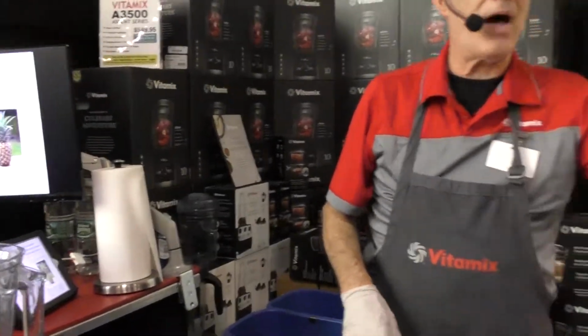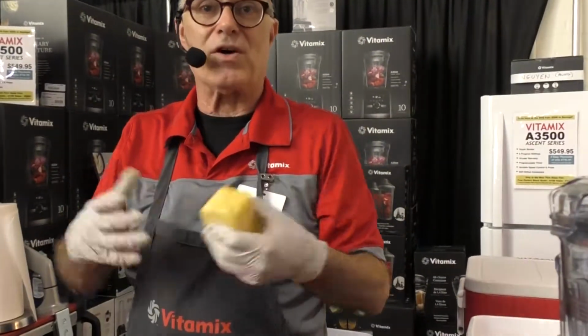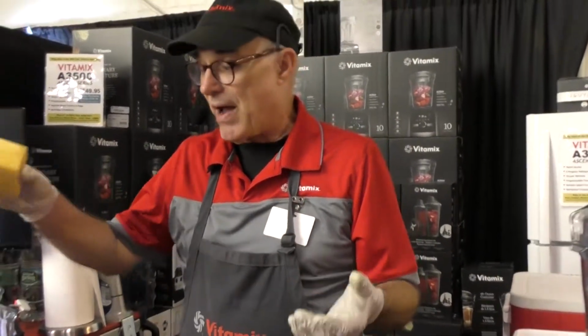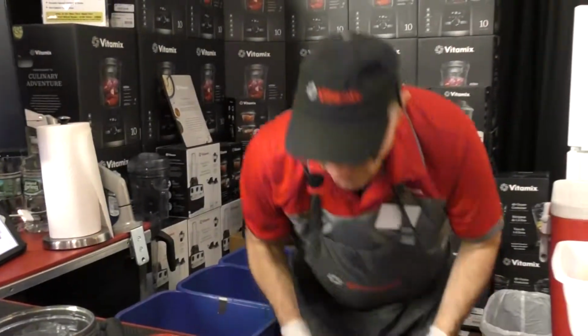Now I'm going to start putting in some pineapple. You don't have to cut things up, and you want to keep in the hard-to-blend parts like the core, because that's, again, one of the healthiest parts of the pineapple. Now we need a little bit more pineapple.